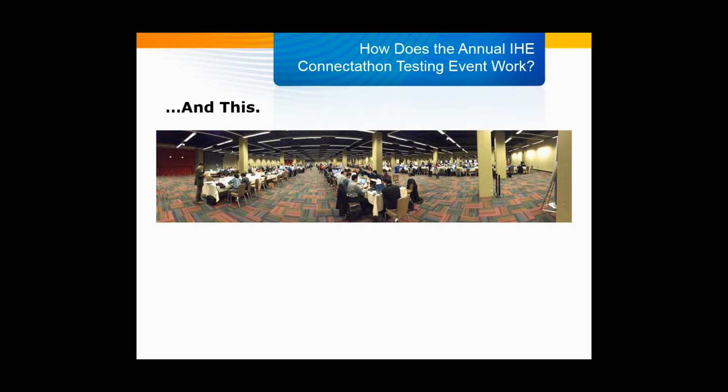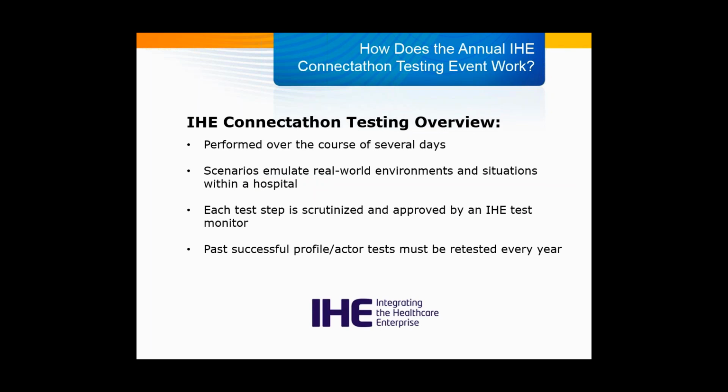So in summary, on the next slide, we see several bullets which highlight what I was just mentioning: the event is typically about a week long, 4 to 5 days. It's on a large testing floor, and as Zach showed, what's being tested really emulates real-world environments and situations, typically focused in a hospital setting. And I'll talk a little bit more about the need for even more remote kinds of devices, perhaps telehealth or devices that can help folks from the home. So vendors typically set up their systems just like they would in a hospital situation. They bring their equipment and they get connected and they're off and rolling.